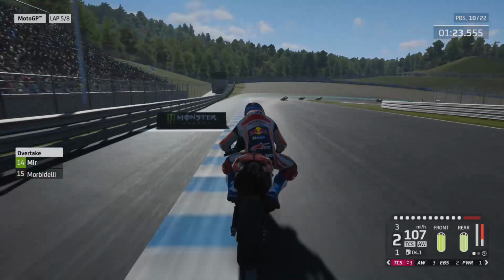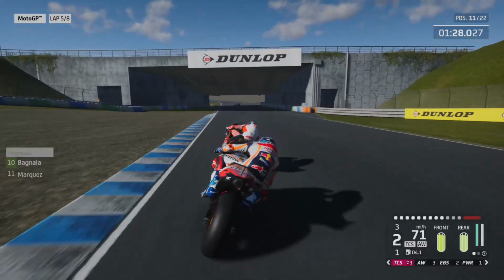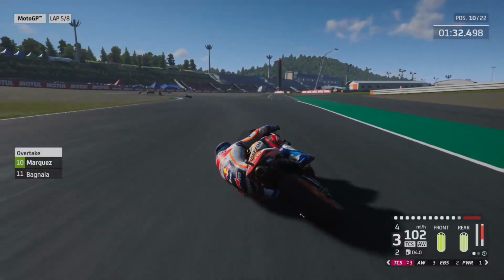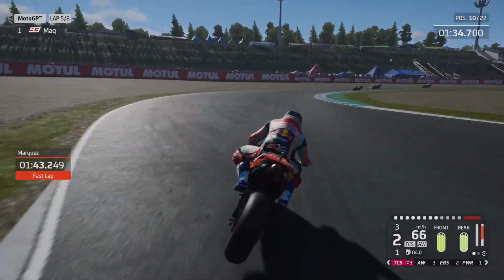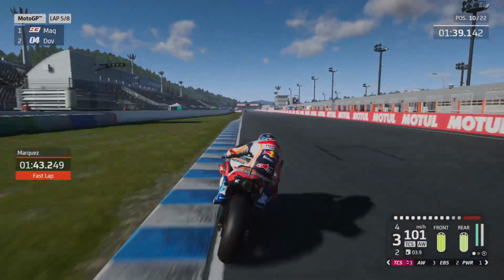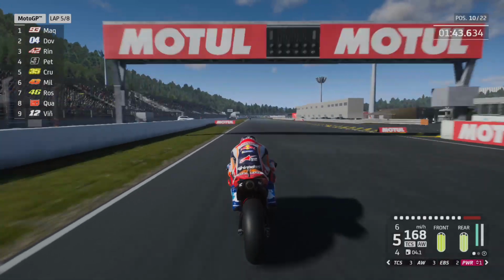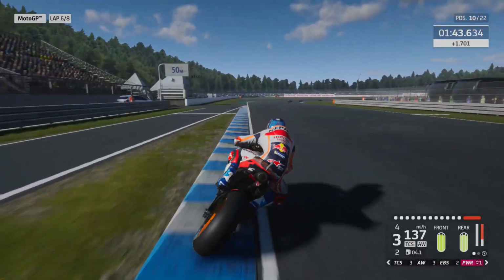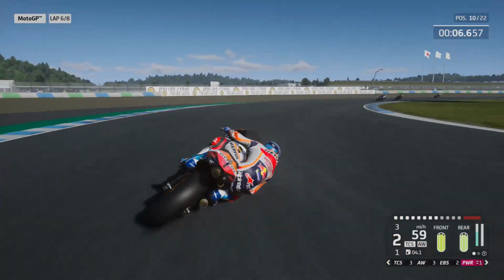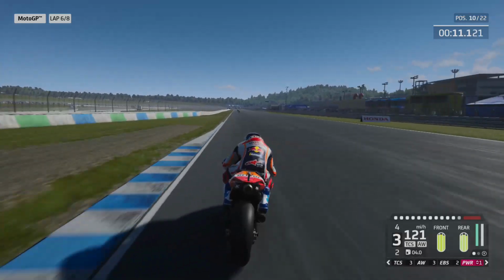and that is the move done and us into the top 10, but run a little bit wide. Bagnaia comes back through. We're going to try and retake the place round the outside, and we do get the move done. The trail breaking into this, and Bagnaia also again comes straight back down the inside, clipping us. Lucky to not get any damage on that one. Normally these bikes are very sensitive to damage on this year's game, but we managed to avoid any damage.